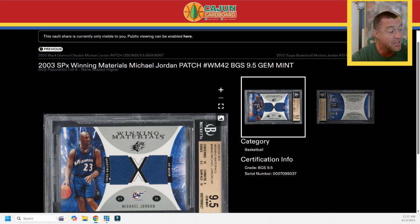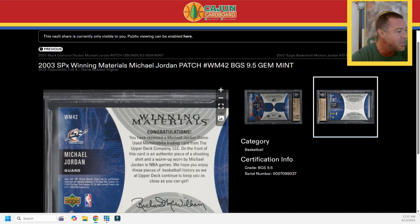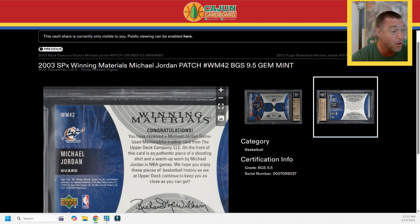We've got a piece of his shooting shirt on the left. We've got a piece of his warm-up on the right. This one is not serial numbered, but it is also a low pop. Pop 4, none higher, and both of these are Jordan game-used memorabilia. So it's from a shooting shirt that he wore, and it's from a warm-up that he wore.